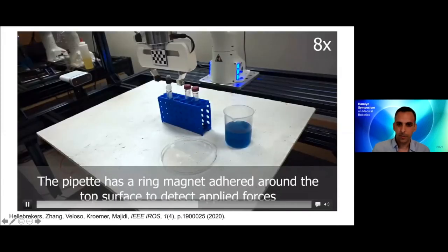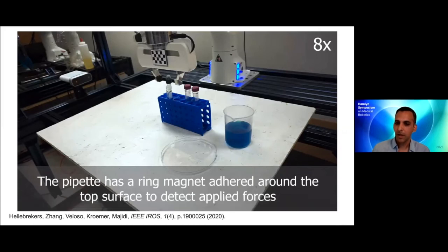Here's another example. Let me just pause real quick. Here's another example where the gripper is, again, using the magnetic skin to locate the object. In this case, it's a pipette. And then it's going to use the pressure sensitive nature of the magnetic skin to modulate the force that it applies to this pipette. It can do this all autonomously and perform tasks that otherwise would be impossible or very difficult to do with just computer vision and cameras alone.